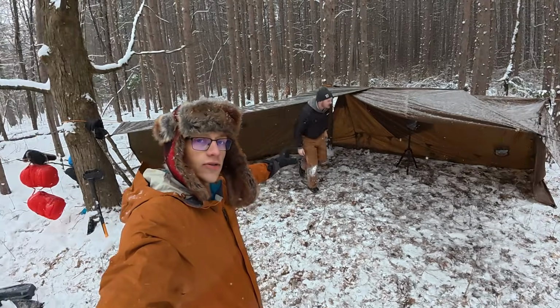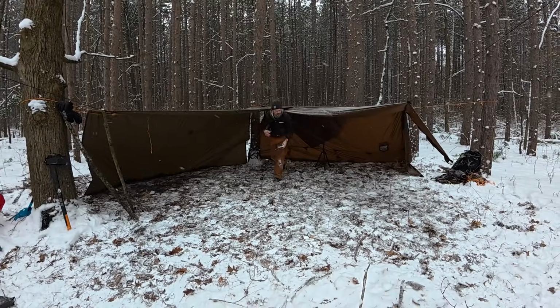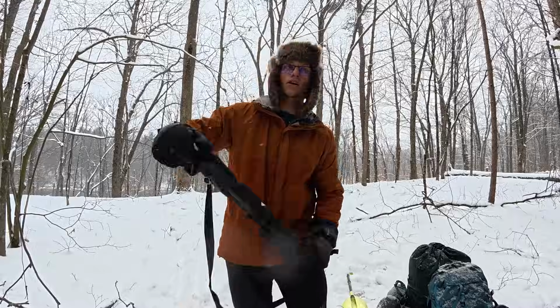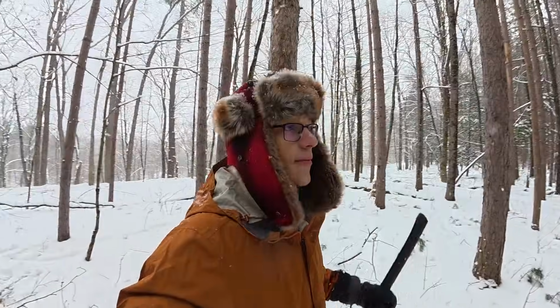Well, we got the tarp shelter all up. It's looking pretty good. We don't know quite where we're gonna sleep yet, but we'll figure out what makes the most sense. But it's time to get a lot of wood. It's already starting to get cold. Snow's starting to come down more, but it's not very bad right now. It might get worse, but I guess we'll find out.